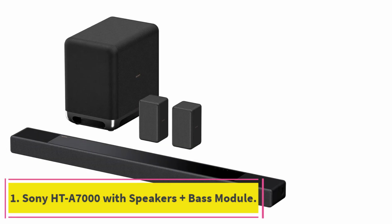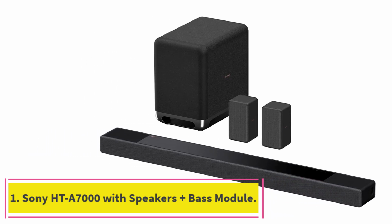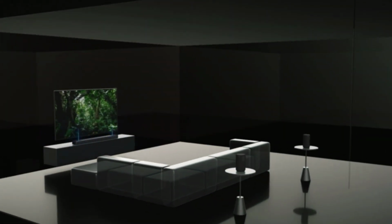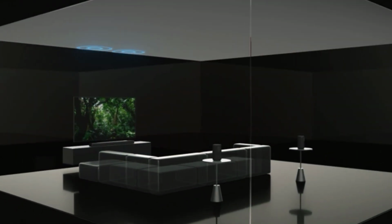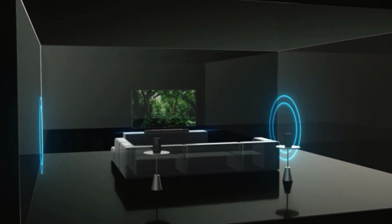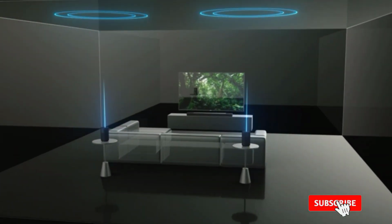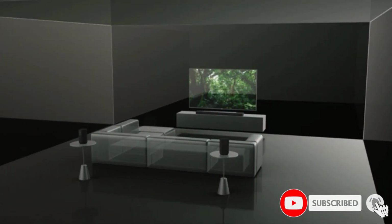Starting at number 1. Sony HTA7000 with speakers plus bass module. The best Sony soundbar we've tested is the Sony HTA7000 with speakers plus bass module. This 7.1.2 setup gives you a versatile overall performance with everything from music to movies to TV shows, with many features on hand to make the most of its sound.